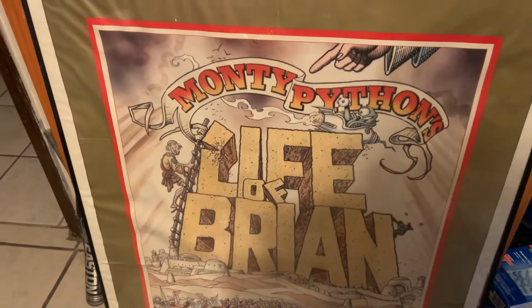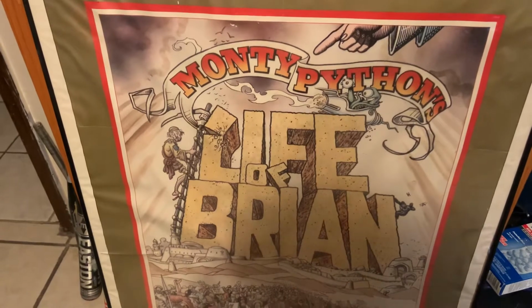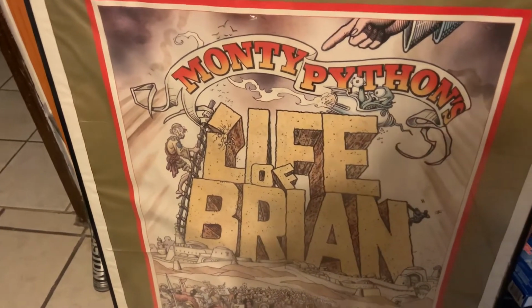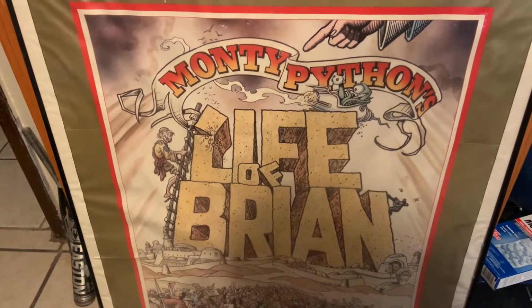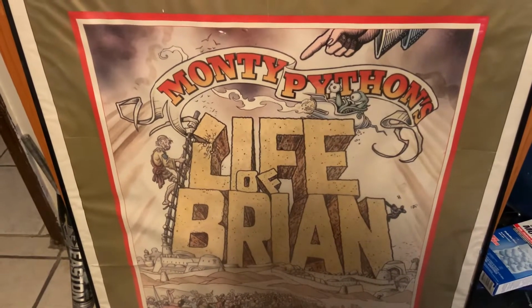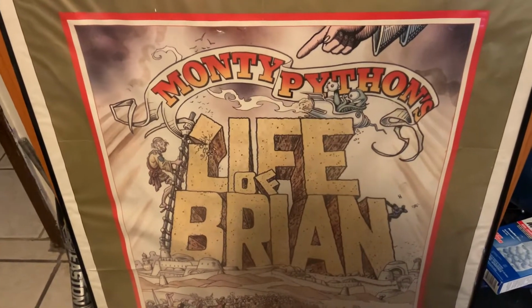I found some other stuff, but the clothing's being washed. And not anything really crazy valuable. Spent a little over $120 today. But now we're going to get into what's sold, folks, because I had a decent day on Wednesday, but yesterday I had one of the best days ever. Stay tuned. We're about to get started.